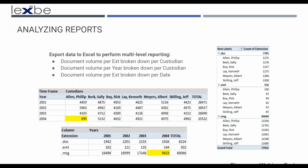It seems to go between 25,000 and close to 29,000. So that's fairly stable. But when you go in and look at it on a per person and per year basis, there's one number that stands out, and that is from Philip in 2004. It's 899 documents, which is well below what was collected from many of the other ones. So that stands out. That would constitute a hole in the production.